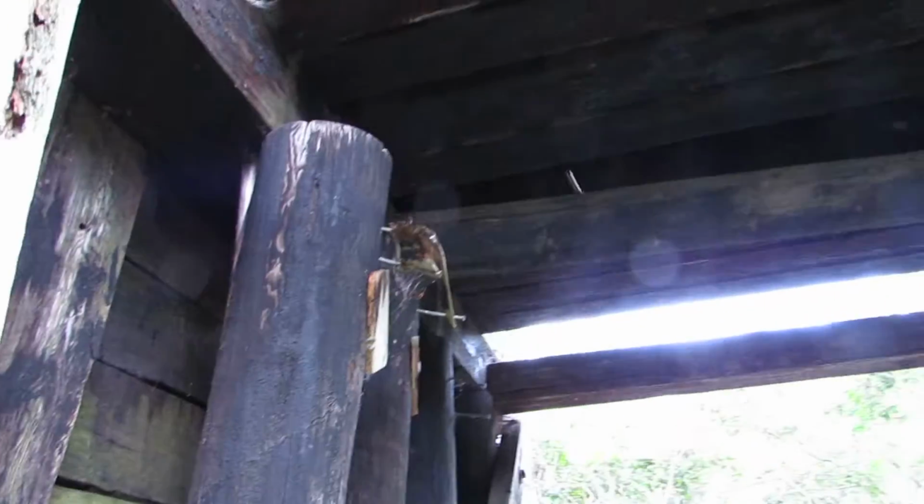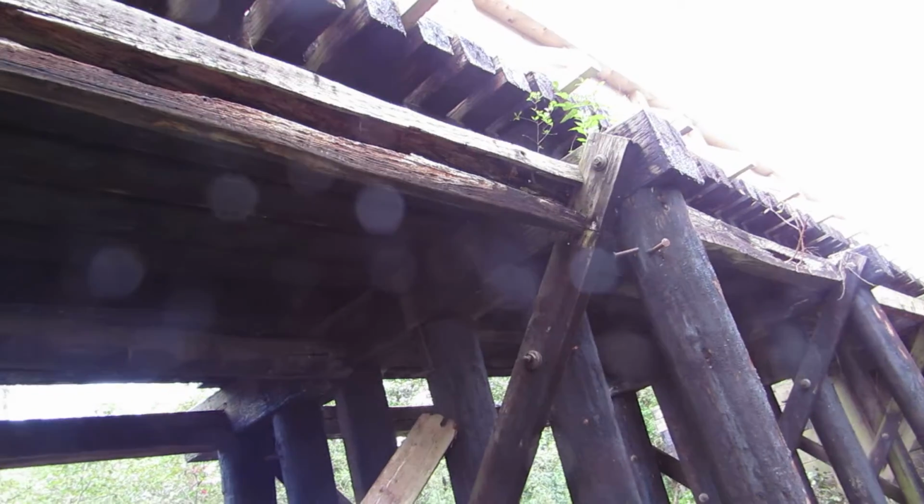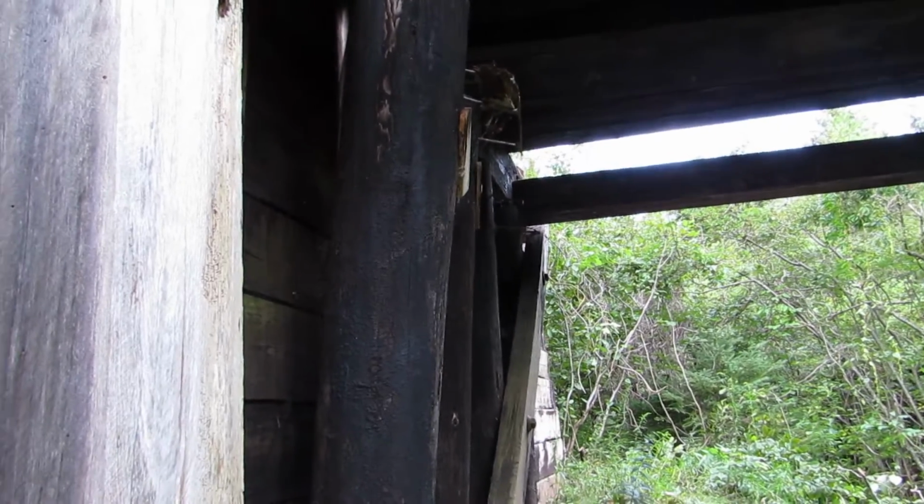The brace on this corner, between that and the next bent, split all the way and it's completely rotten. It's hanging over our head here. Most of them have dropped out. This one hasn't yet. To cure this problem with the piles are deflecting inwards.